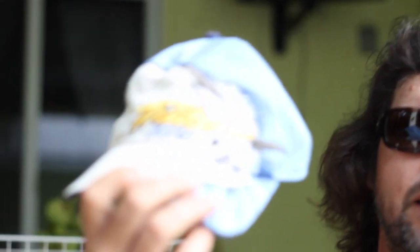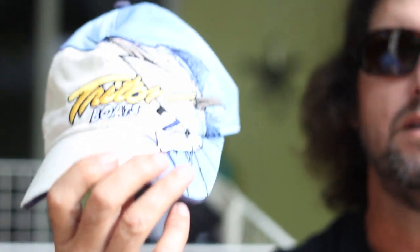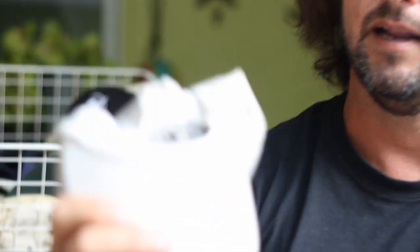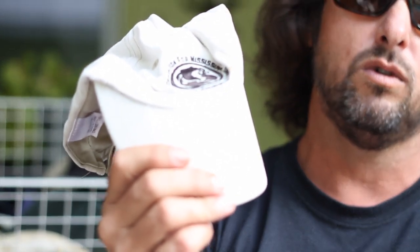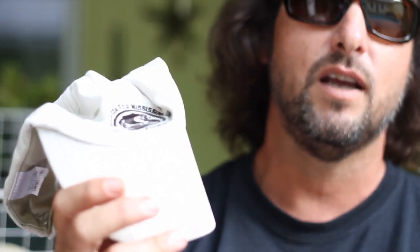Guy Harvey hat. This is the Triton hat. George Gods gave me that when we did the Florida Sportsman video. I tried to wear this hat. I tried to sport this hat. This is the Snook Foundation hat. That was the world's sorriest hat that I was ever given. I like the Snook Foundation. I'm down with the Snook Foundation. Poor job on the hat, guys. Let me put on a fresh one.